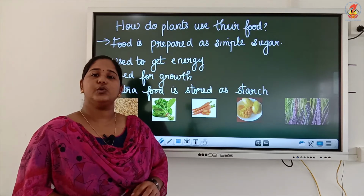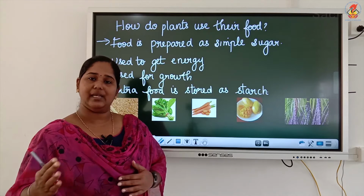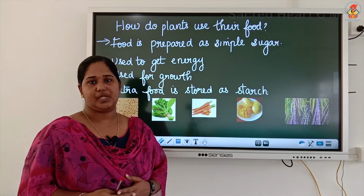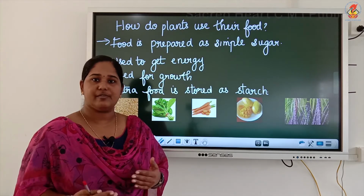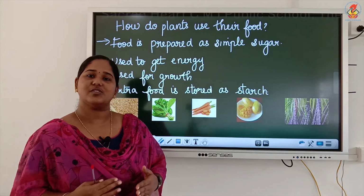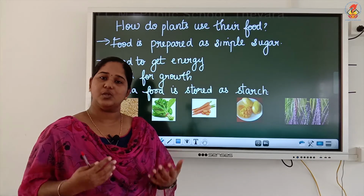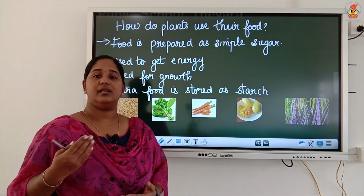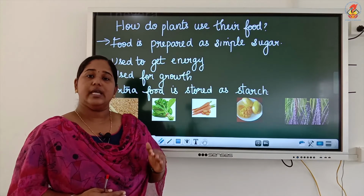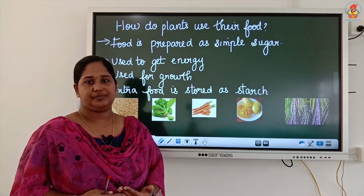So after these two uses, there will be some extra food. Just as we have extra food in our house, we store it in the refrigerator for future use. Plants don't have a refrigerator, okay? But plants also store their extra food in different parts of the plant. Some food will be stored in the leaf, some in the seed, some in the fruit. Like that, the extra food is stored as starch in different parts of the plant.